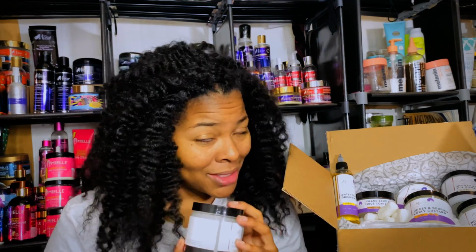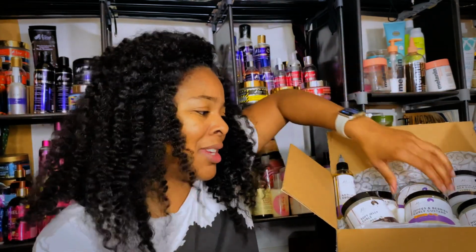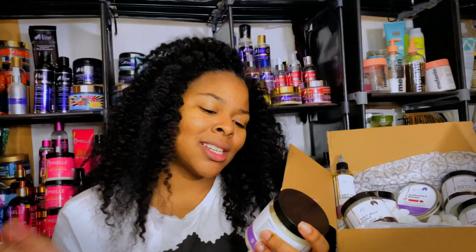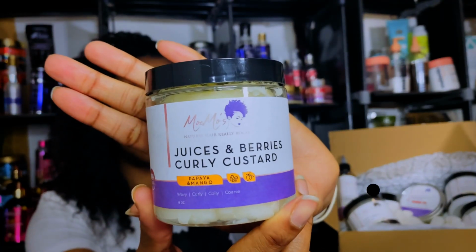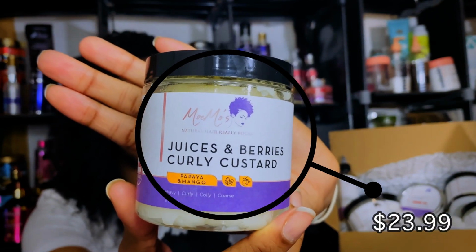So I might be dipping in this one today, but I have not made my mind up just yet. There's way too many products in here for me to think what I'm going to be doing or using. So the next product is the Juice and Berries Curly Custard, and this is papaya and mango. It's for wavy, curly, and coily coarse hair.